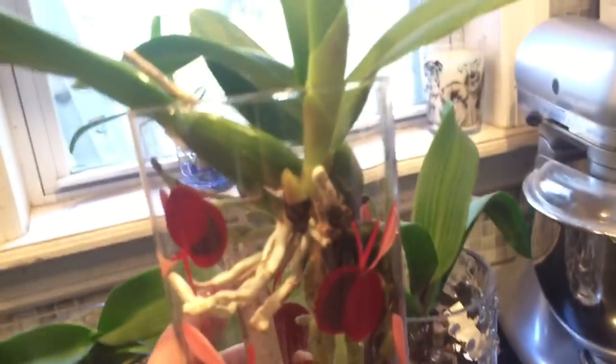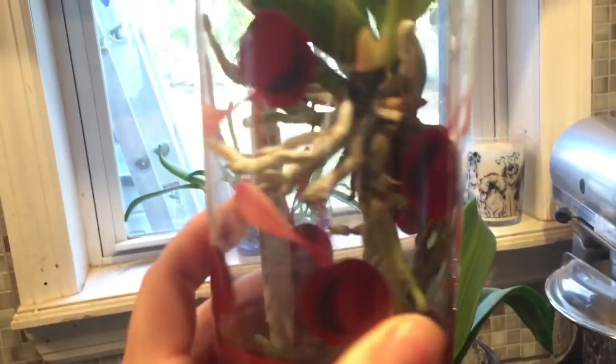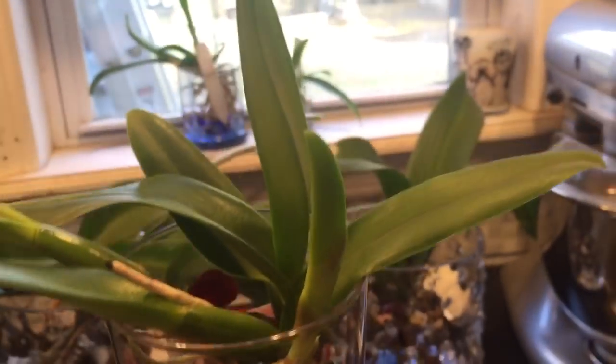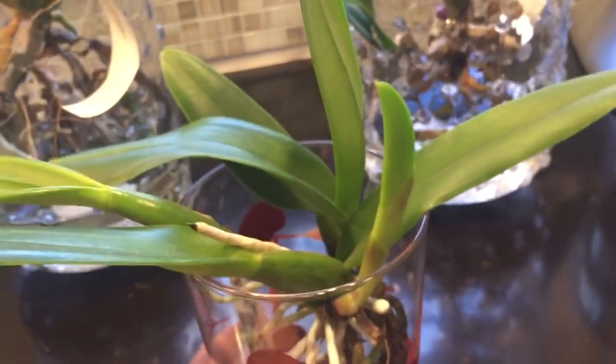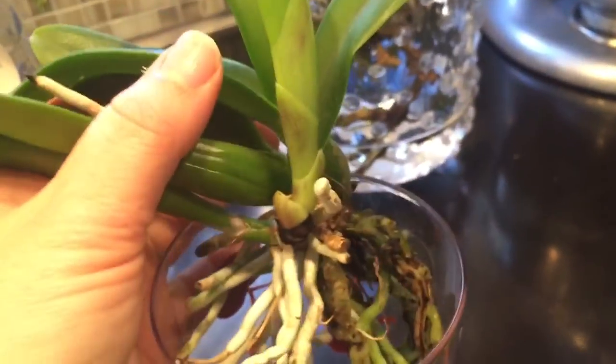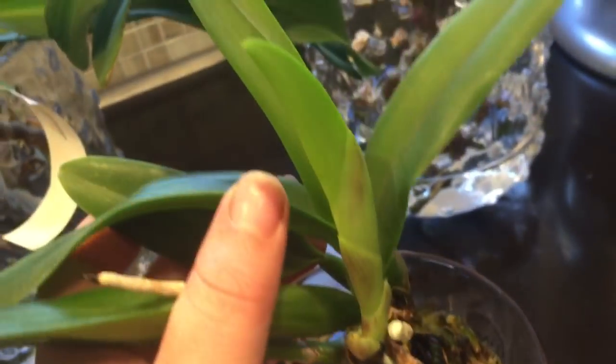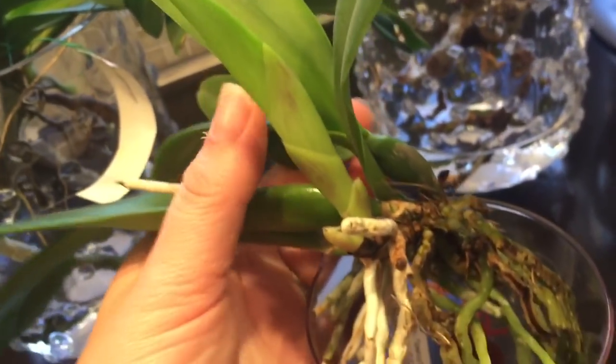Some exciting news. More new growths. On this orchid, this is the one with the really good roots. She didn't have good roots when I got her, but she took to water culture immediately and grew some really nice roots. There was a little something growing out of one of the bases of her pseudobulbs, and I'd never seen anything like that. And it's a new growth. Just wanted to let you know. It's pretty cool.